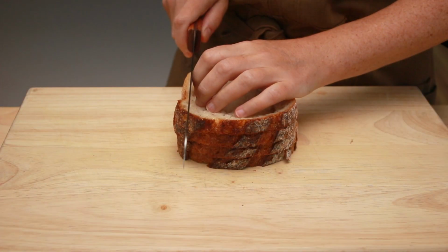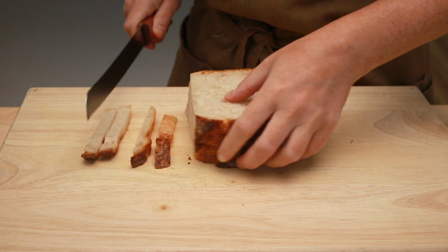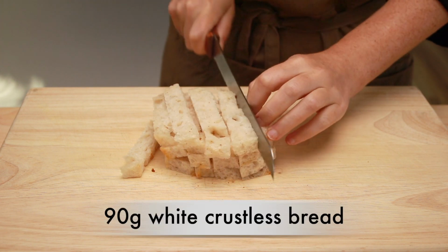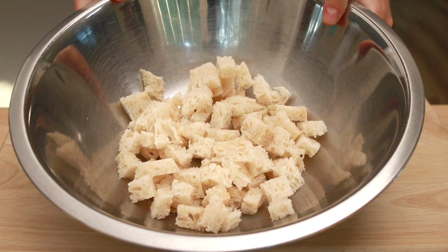Just like all meatballs, this one needs a bread product. It's crucial for texture. Any basic white bread will work here. Cut off the crusts. Cut the bread into cubes and weigh out 90 grams of these cubes. I needed about 3.5 slices, but of course all slices are different, that's why we weigh.